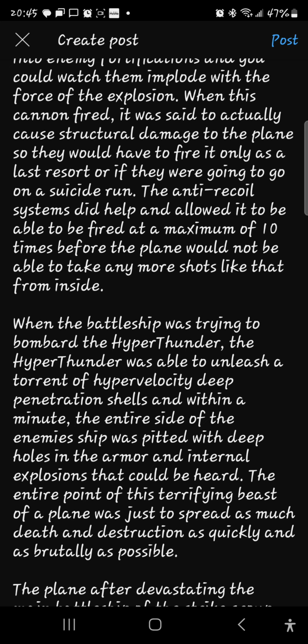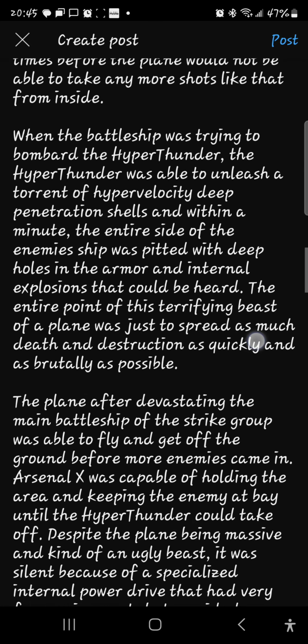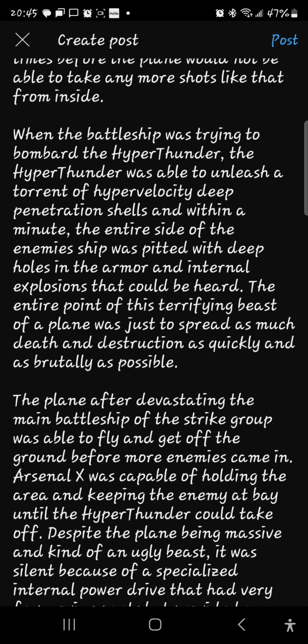The entire point of this terrifying beast of a plane was just to spread as much death and destruction as quickly and as brutally as possible. Arsenal X did not like its enemies, and because the enemies weren't playing fair anymore, Arsenal X was like, fine, we won't play fair anymore. We won't play by the Geneva Convention. We won't play by the Treaty of Versailles. We won't play by anything. We're going to play on our own rules, and you're going to have to suck that up or be blown out of the way. This is kind of one of the times where Arsenal X delved into a more unforgiving standpoint.